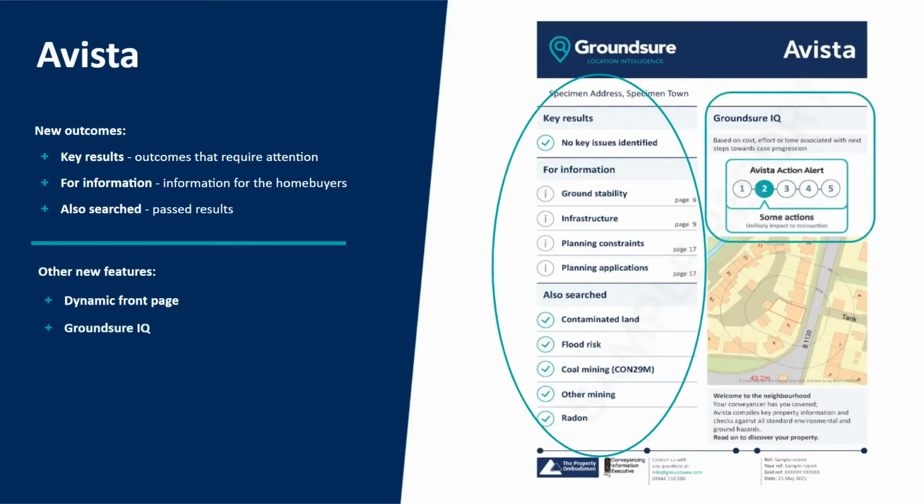This is our unique tool that combines in-depth data. It looks at algorithms, AI, and also the expert analysis from our database and our consultants here at Groundsure. And it analyzes over 110 million data points for every single report. We intelligently filter it, we assess it, and it's provided within this action alert, which also provides any next step strategies, whatever the outcome of the report. And it's designed with you, the conveyancers, in mind, because this alert improves the case management. So you know exactly how long you're going to have to spend on a report at a glance, so you can fit that in with the rest of the searches and the rest of the processes that you need to look at.